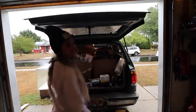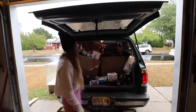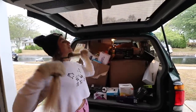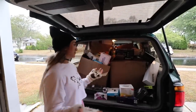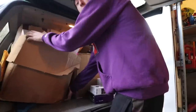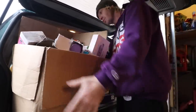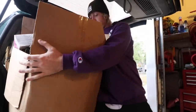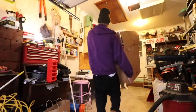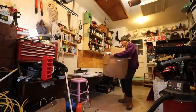But yeah, these are the goodies. We kind of looked through them, but we didn't give them a good look-see, because we wanted to wait to open them up with you. So, let's do this. All right, we're getting out the first box. Ooh. It's overflowing with gold. Should I put it on the ground? Yes. And then we'll go through it.